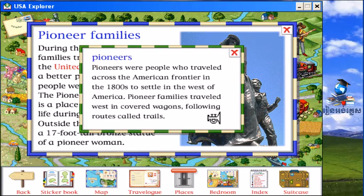Pioneers. Pioneers were people who traveled across the American frontier in the 1800s to settle in the west of America. Pioneer families traveled west in covered wagons, following routes called trails.